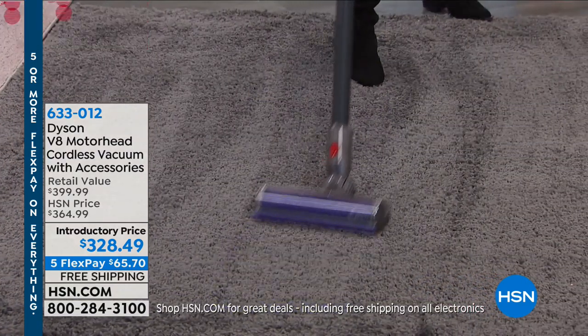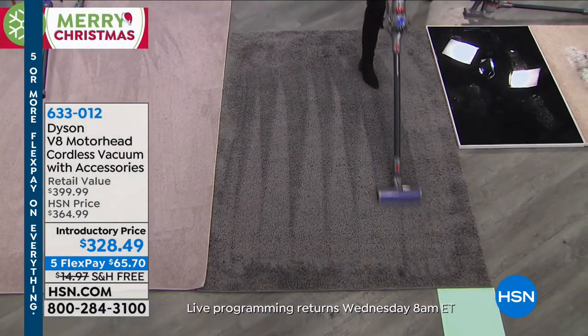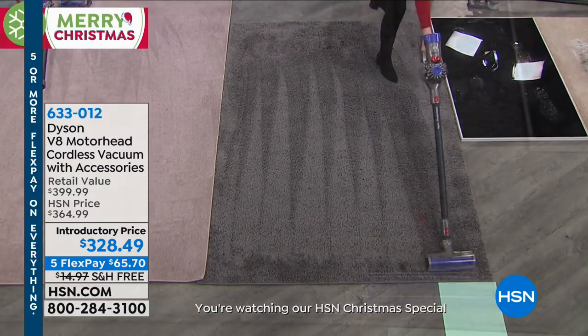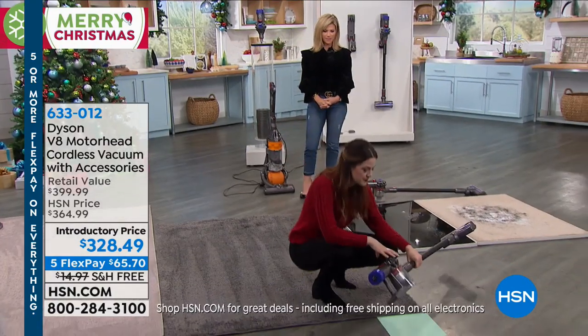It's so quiet, and it was designed to be quiet. It's 50% acoustically quieter than the V6. It's 150% more powerful, and you've got up to double the runtime. So you're getting up to 40 minutes of cleaning on a single charge.